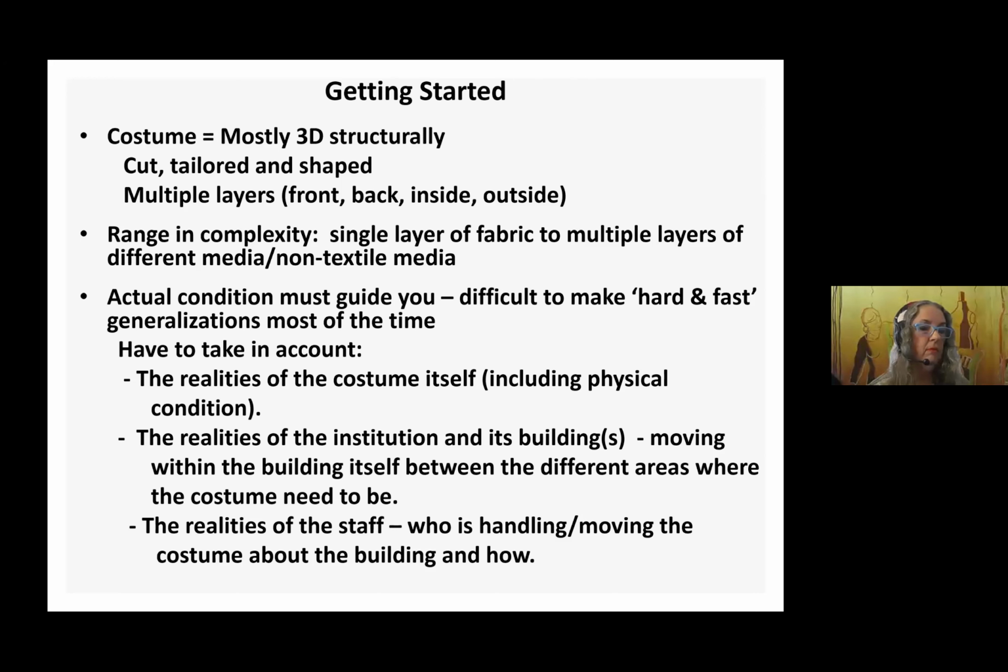We also have to look at the realities of the institution and the building and the spaces within those buildings or singular building. Are the doors wide enough to move boxes without tilting, to get a cart through? Are the hallways wide enough to move a dress mannequin or a cart that's filled with hanging costume? Is there an elevator present to move between floors? Will the boxes and the carts and the racks fit in the elevator? Do you have to share it with the public? If you don't have an elevator and you have to move costume between floors, are the staircases and the landings wide enough?